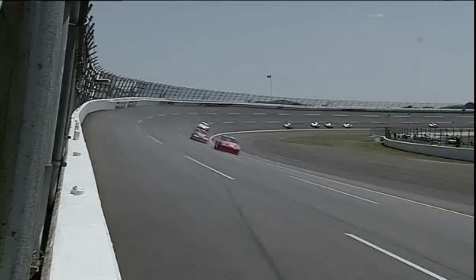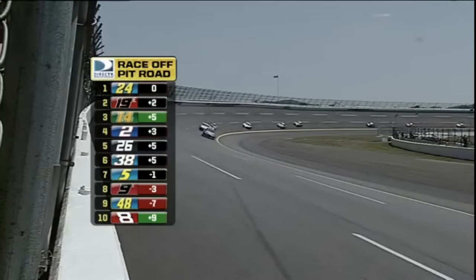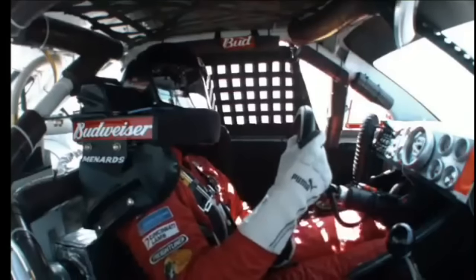A little corrective surgery on Ricky Rudd's fender, so they'll stay in for a bit longer stop. Here's our DirecTV race off pit road. Watch TV like never before. We're under caution at Talladega.